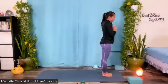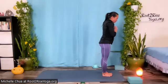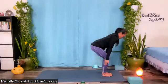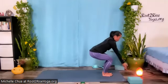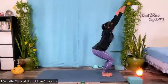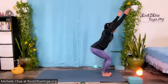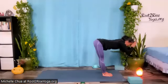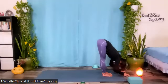Let's move into Surya Namaskar B. Bring your feet together so that the inner edges of your big toes touch for chair pose. Then inhale, sit low, glide your shin bones back, raise your arms, relax your shoulders, chair, Utkatasana. Exhale, shift forward and hinge from your hips, Uttanasana.